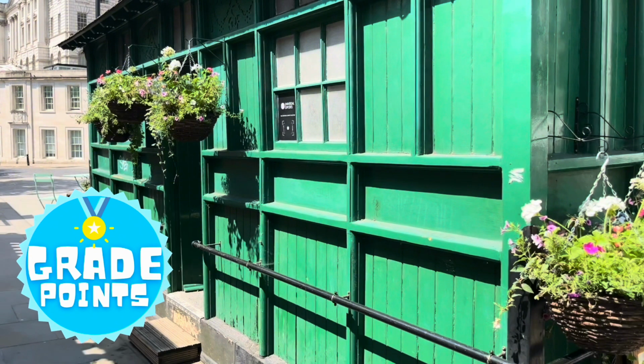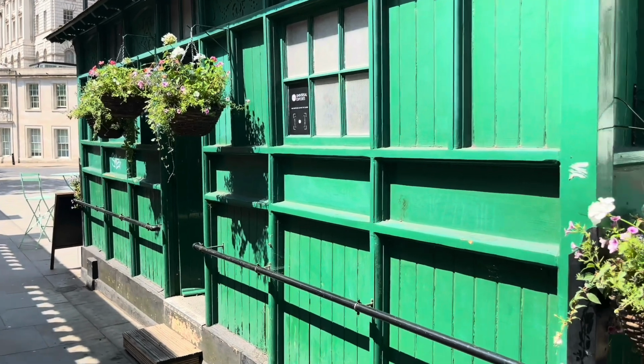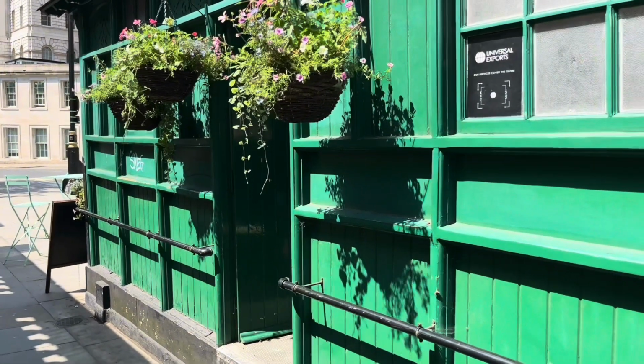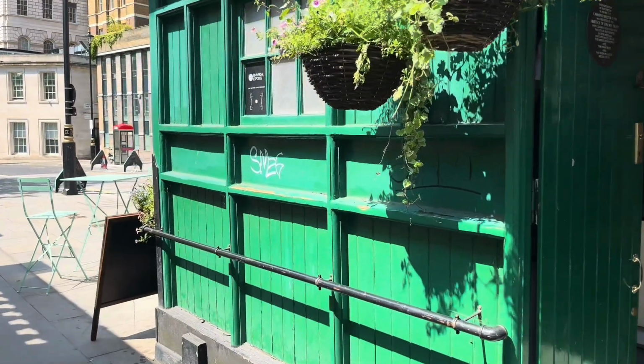You have to be a cabbie to go inside, but you don't have to be a cabbie to buy a cuppa. So if you see one of these little green huts, go and support them with your coin and buy a little cuppa from them. It's always a good idea to support these little independent businesses.